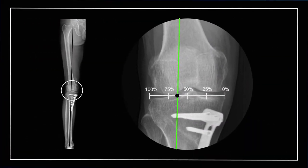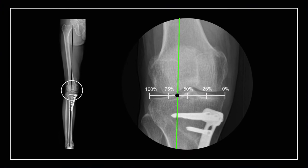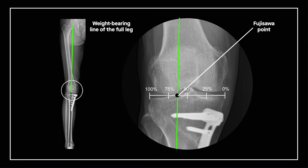The alignment of each knee was classified based on two measures captured 3 months after surgery: the weight-bearing line of the full leg and a special location known as the Fujisawa point. The weight-bearing line is an imaginary axis that runs from the head of the femur to the ankle. The Fujisawa point is a reference point indicating ideal alignment and lies 62.5% along the width of the tibial plateau.